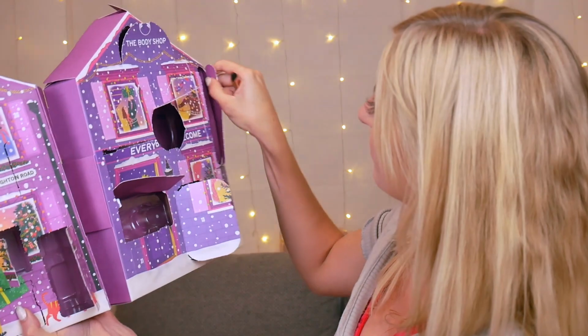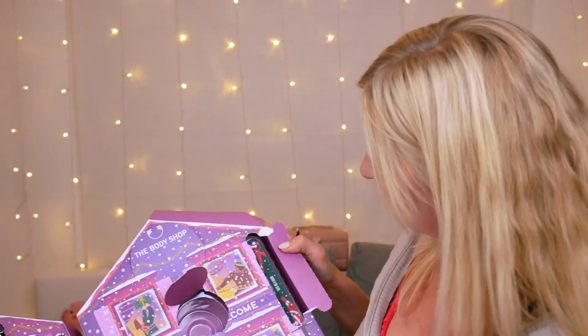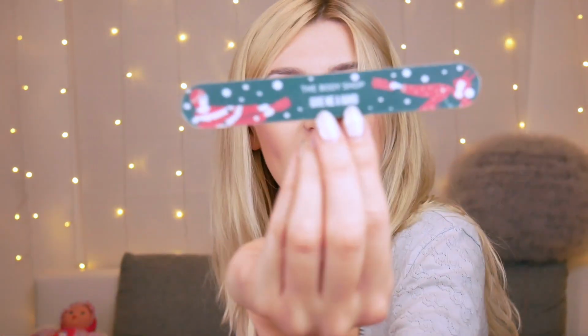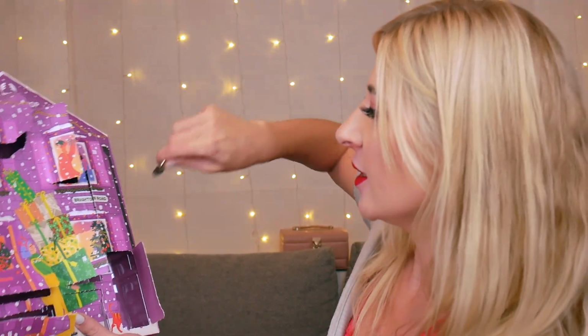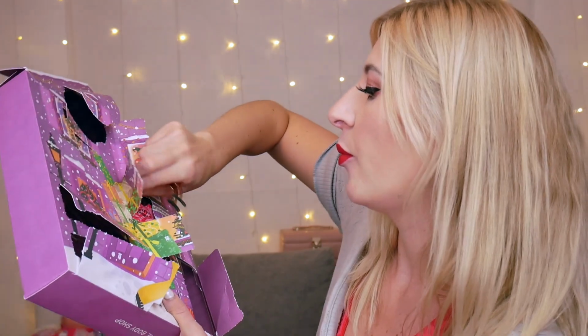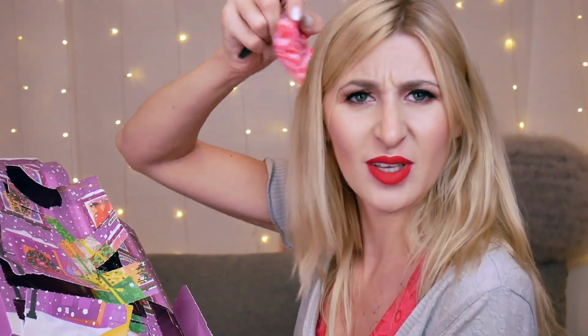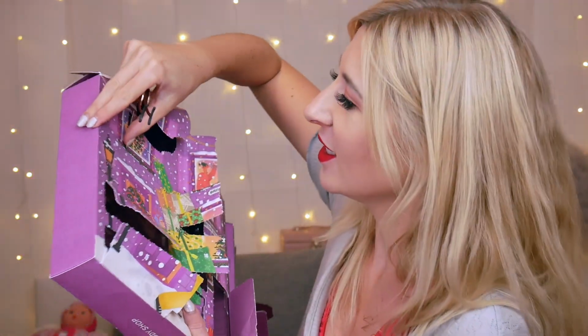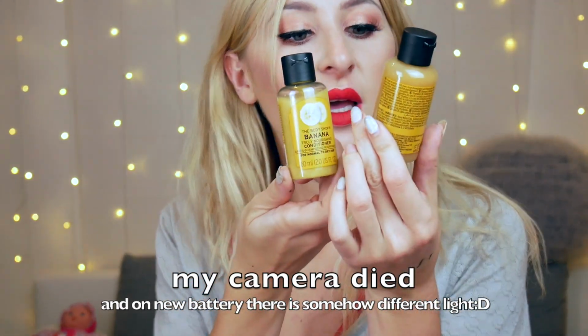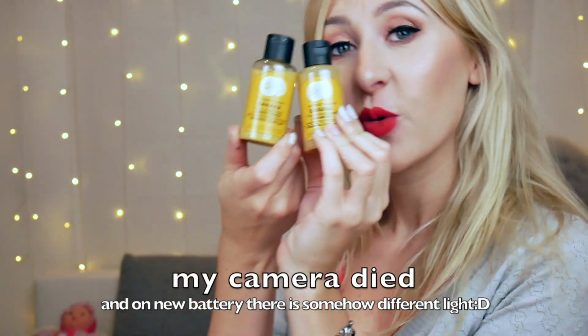This is here. Okay, here we have a polisher with Santa Claus or kind of a reindeer that says, "Give me a hand," and on the other side, "I like the way you smooth." Okay, 17, then 18. Another bath bubble with pink grapefruits. Yes, I like it. I really like it. Number 19. And here we have banana conditioner, 60 milliliters, so it will match the banana shampoo that we got before. Really cool.